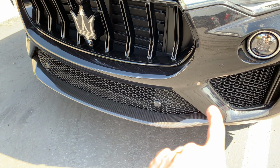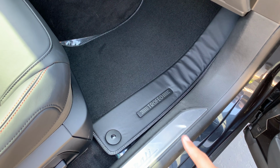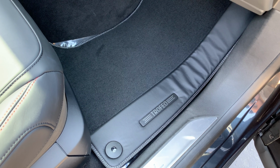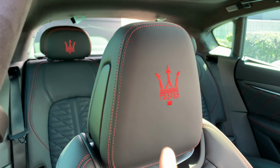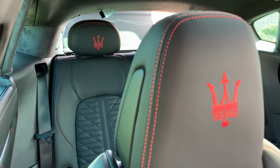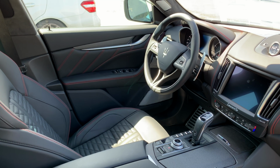Inside there are a few other distinguishing traits. One I love is this floor mat, which has a leather edge and says Trofeo on it. I'm not sure how practical a leather-lined floor mat really is, but here we are. It definitely looks cool. In the headrest, Trofeo again makes an appearance with the Maserati emblem and the Trofeo script stitched there, but otherwise this car is a pretty subtle step up over the regular Levante despite its big price tag.